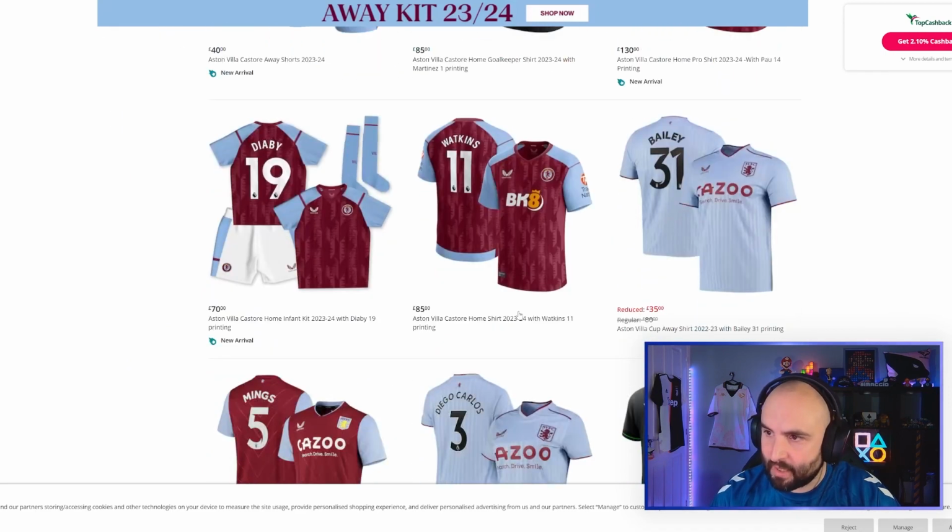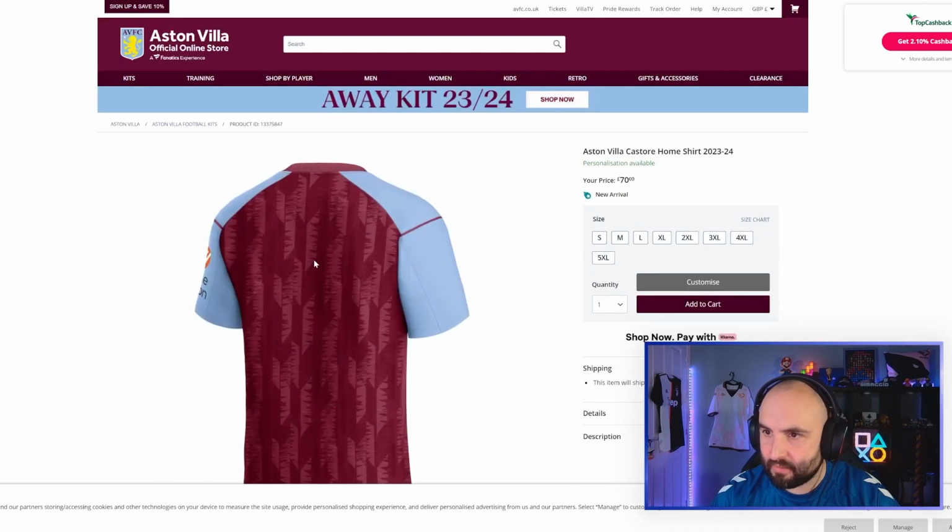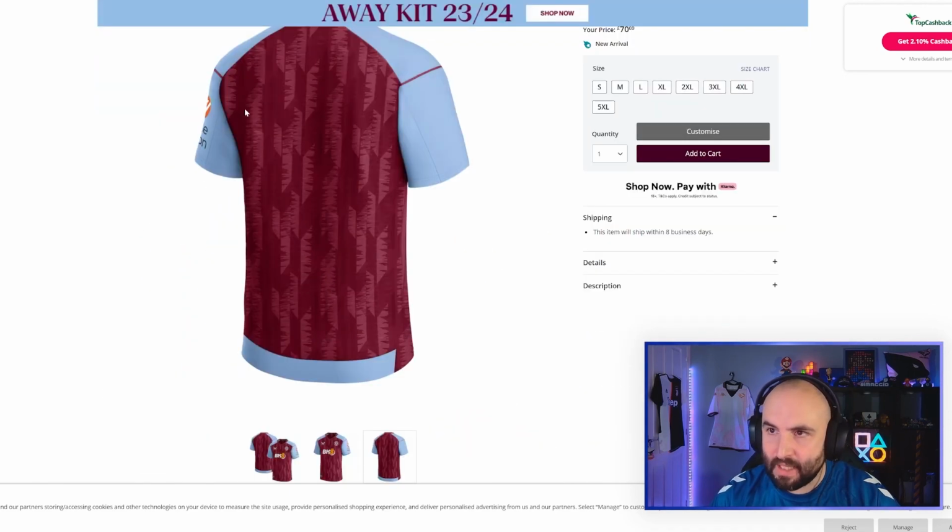Looks like you can't buy a player version of it. The pattern's okay. Let's see if we can get a zoom in version. The pattern's okay. I don't know what it means though. Is it the Birmingham skyline? It's not the Birmingham skyline. Is it just random? I think it's just random.